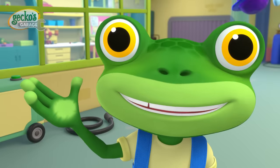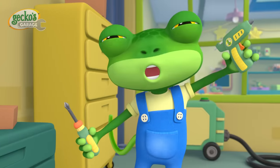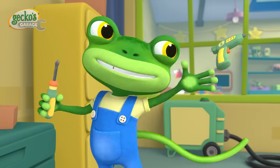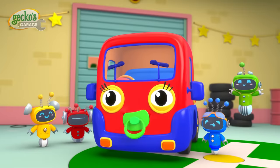What tools do we need? Screwdriver? Super glue! Gecko's garage, time to fix. Gecko's garage, let's fix this!